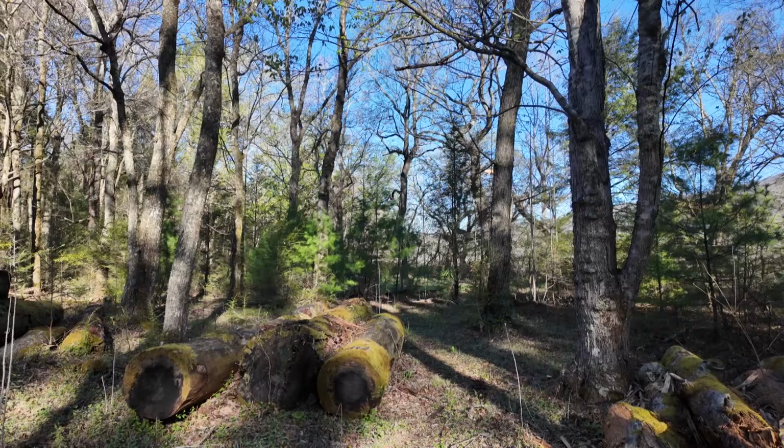So I probably walked about 150 yards, 200 yards off the road into the woods. This is a real interesting area back through here. There's a lot of trees. I've been looking up, trying to see if I see any owls. I hear a lot of different birds in here, but I can't tell exactly where they're at. I'm gonna keep searching.